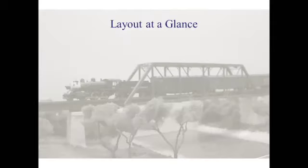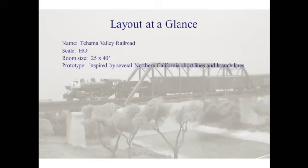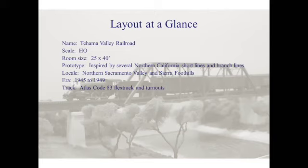Layout at a glance, like you always see in the magazines. Of course, Tehama Valley Railroad, it's HO. My room size, I'm very lucky to get this, it's 25 by 40. We'll talk more about that later. Talk about my inspiration, the location of it. The era is late 1940s. I kind of focus on 1947, but it can be anywhere in this era.